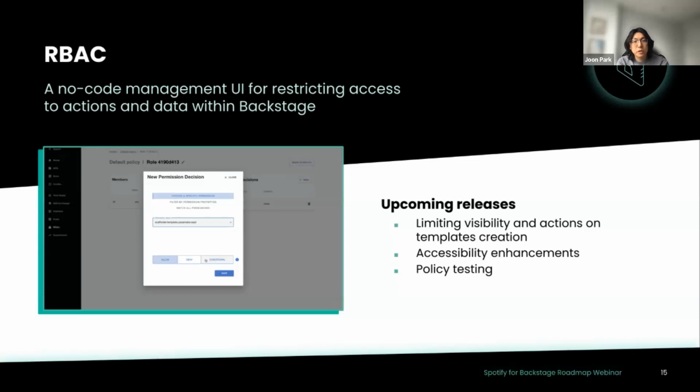RBAC's already gone through some accessibility enhancements as well, but there are more to come. Meg will provide some more detail on that later in this webinar. Policy testing is also in the works. I will say this is early stage, but we're really hoping this feature will provide users with more confidence in their policies.